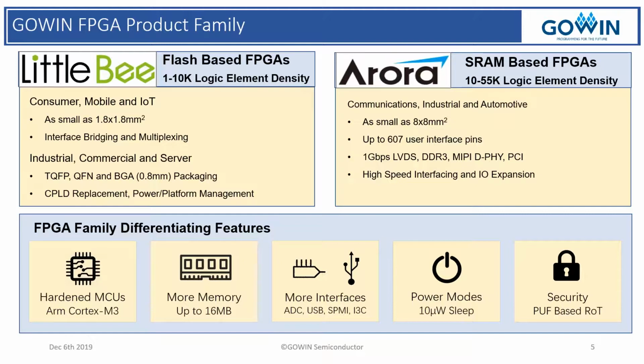Gowin is known as the innovative FPGA company. Some of the key differentiating features are hardened embedded MCU cores, embedded PSRAM, DRAM, or flash memory up to 16 megabytes, a vast offering of I/O interfaces, low power operation targeting 10 microwatts in sleep mode, embedded security offering root of trust capability, authentication, encryption and decryption, and secure cloud connectivity. And now we offer embedded RF capabilities.